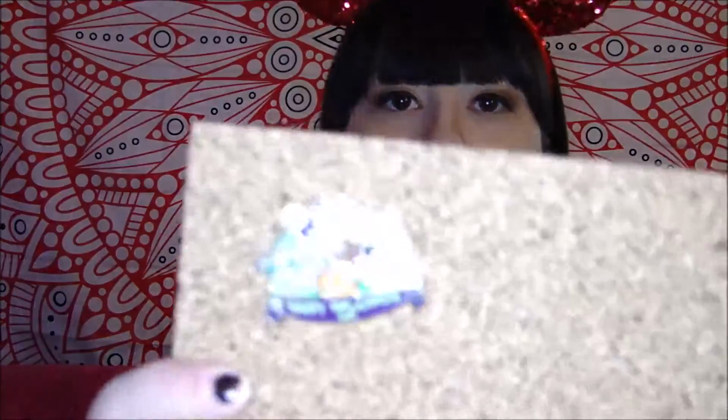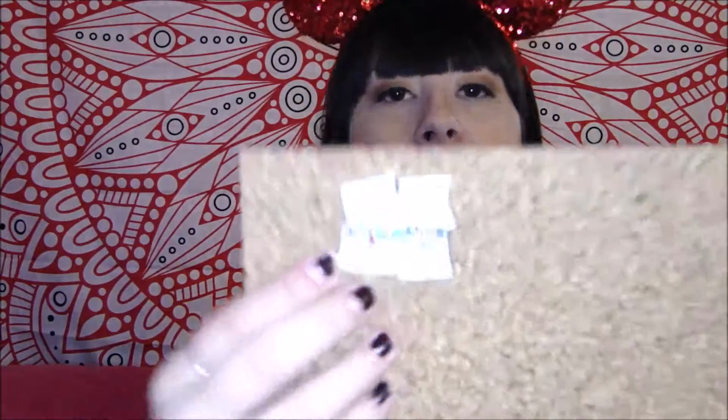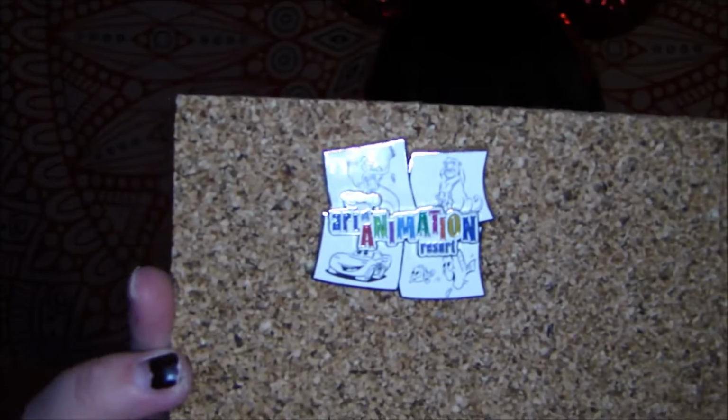Moving right along, we have something a little more recent. It's a Happy Halloween pin from 2017. This is the one I got from the Mickey's Not So Scary Halloween party, not this past season. Wow, it's already 2018. We're almost in 2019. No. So it's from 2017 when I did my Disney college program. I have an Art of Animation pin from when I stayed at Art of Animation.